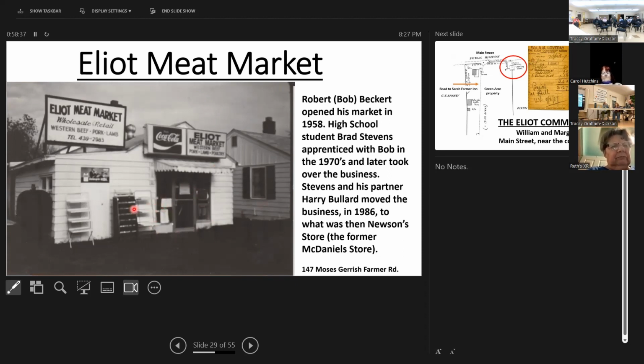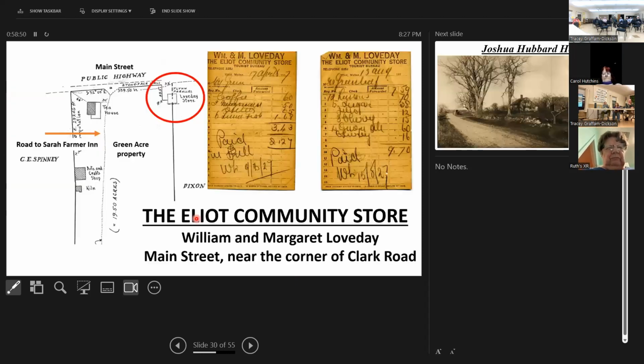Now I need to look. I don't recall, I walk by there all the time. Is that a garage to that house now, or is that the actual meat market part? I think it is, yeah. All right. I go by there all the time.